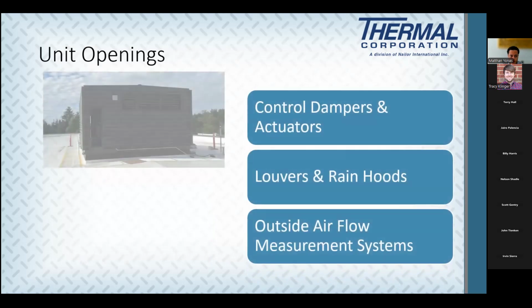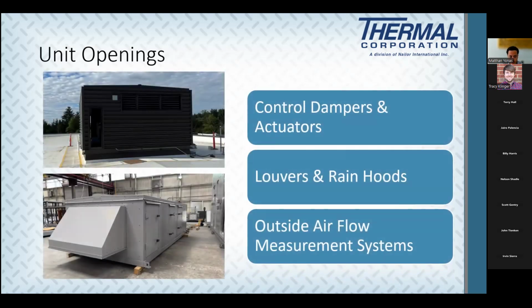So moving onto unit openings, these are different products that can go on a unit. You have control dampers and actuators, which are very closely linked. Your control dampers are going to be controlling the air that goes in and out of your unit, controlling the pressure and CFM. You need to select the correct actuator to open those, and you've got to pay attention to the actuators. Usually, this is handled by the controls contractor, but a lot of times, a custom air handler manufacturer can provide your actuators for your dampers on the unit.